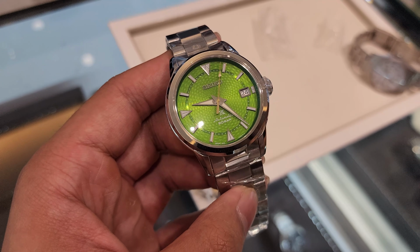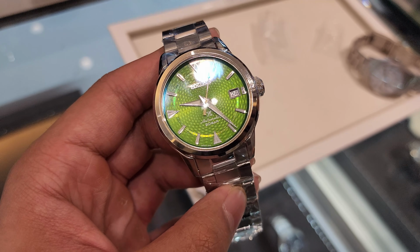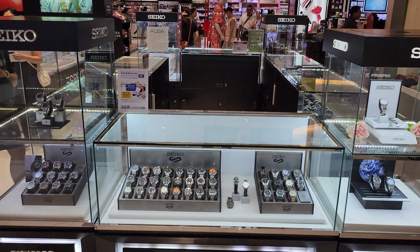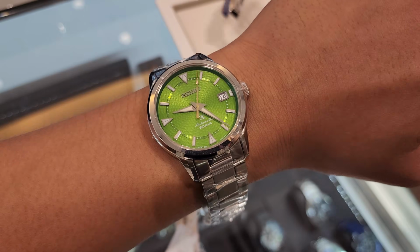This was now the third time I'd seen this watch, and having already made up my mind back at the service center, I decided to pull the trigger. Everything just seemed to make sense. Green is my favorite color. Green is the color of the dial.